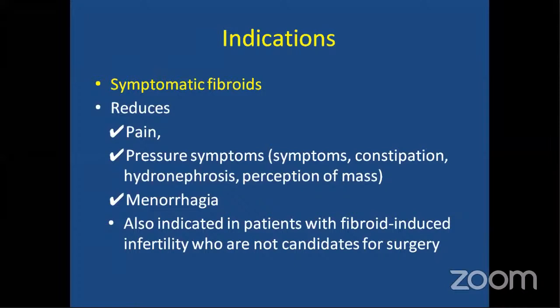Less commonly, fibroids can induce infertility, and in such patients, myomectomy is the ideal treatment, since UFE can result in a decrease in fertility. But still, in patients who are not candidates for surgery, UFE can be performed because it's not an absolute contraindication, and in many cases, fertility is preserved even after UFE.